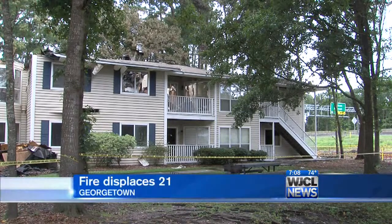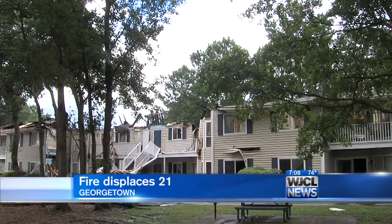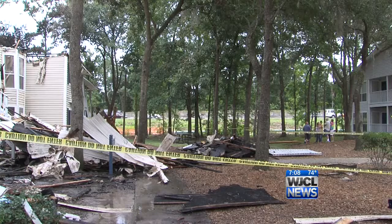Saturday, nearly two dozen people called this building at the Waterford Plantation Apartments home. However, Sunday morning, that all changed. A severe storm came through Georgetown. Neighbors described the sights and sounds like a war zone. We could feel our room just shake. The lightning was hitting us so hard, and it just felt like it was right on top of us. Well, it was just a lot of lightning and a lot of thunder, a lot of very loud thunder.